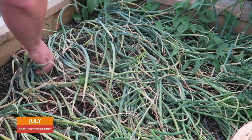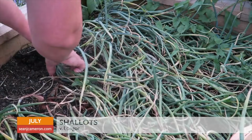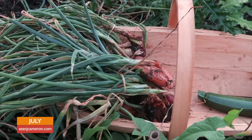Also this week I harvested my shallots. Now I usually use shallots a bit more like spring greens, but this year I've had so many of them I've just let them continue to grow in the ground. So I'm lifting them, taking them home to the kitchen, and then I'm going to maybe pickle some and use them in some salads this week. There's nothing better than fresh shallots and onions straight from the garden.